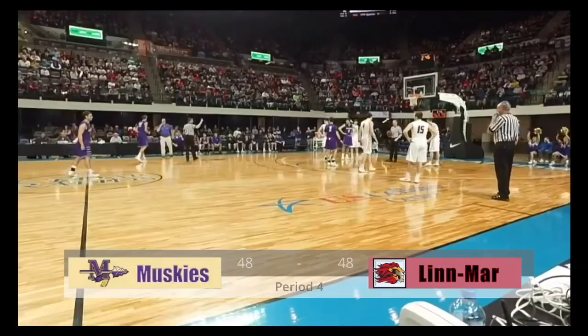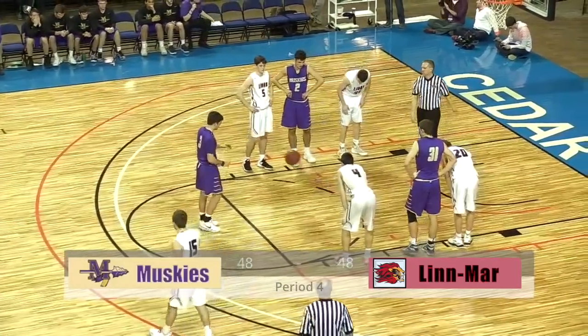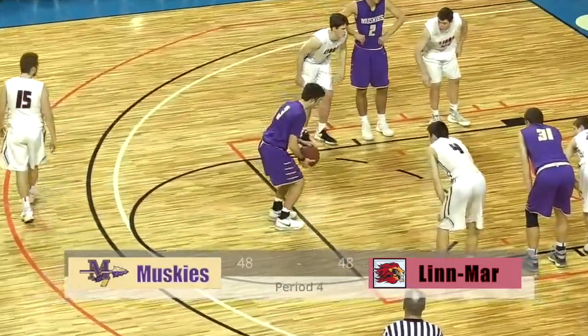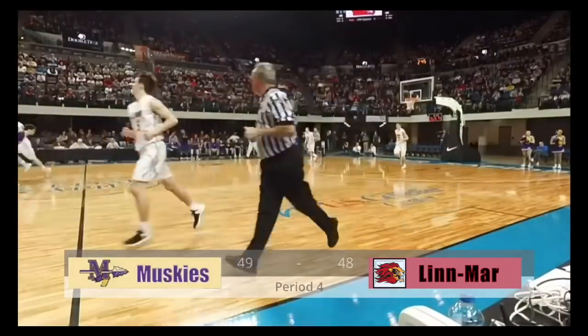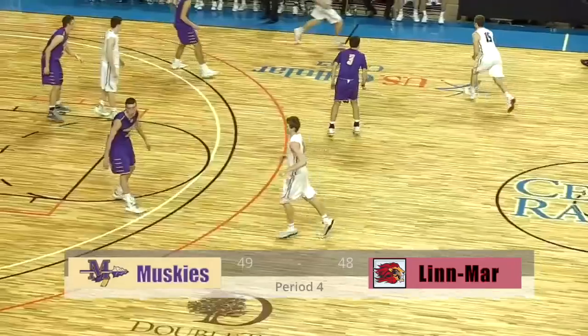His third and the fifth on Linn-Mar. You talk about a big shot and a big moment. That's it. Big free throw opportunity here, 4-point play. Hutton's free throw on the way. Good. Joshie Hutton with 6. And the Muskies go up 49-48. 2:40 left in this one.